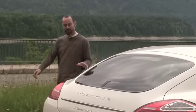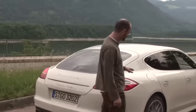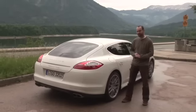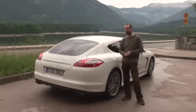Now, it's a fine car, the Panamera, and I think for people who don't want to be seen in a Cayenne anymore, it'll be absolutely terrific. Is it really, though, worth almost twice as much as a Jaguar XFR? Well, that I'm not so sure about. I think the sweet spot will be further down the Panamera range, but it is a very impressive piece of kit.